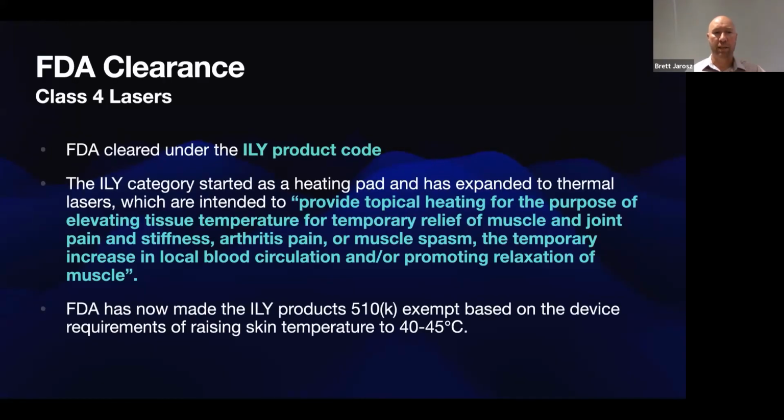So class 4 lasers, when we look at the FDA clearance, you guys can jump on the FDA site. I've got an example coming up on a couple of slides. So FDA cleared under the product code of ILY. The ILY category on the FDA website started as a heating pad and has expanded to thermal lasers, which are intended, and this is the quote, to provide topical heating for the purpose of elevating tissue temperature for temporary relief of muscle and joint pain and stiffness, arthritis pain or muscle spasm, the temporary increase in local blood circulation, and/or promoting relaxation of muscle.